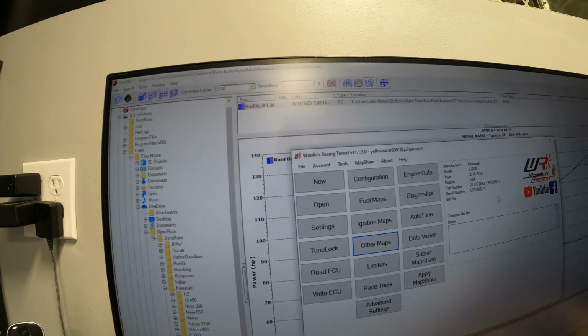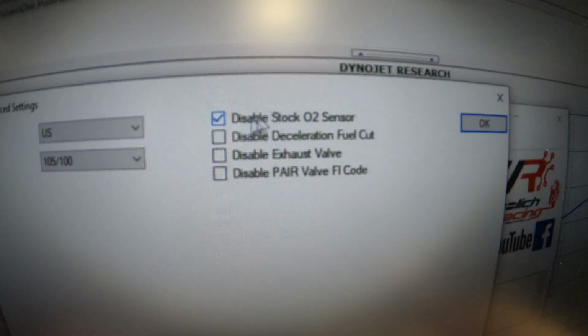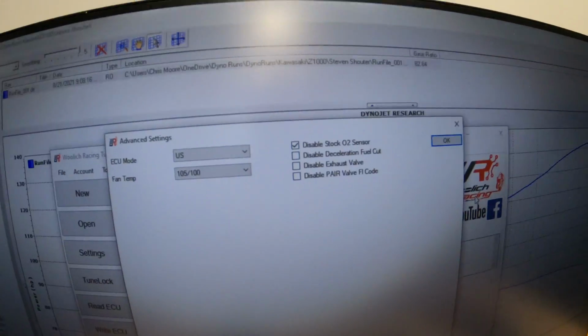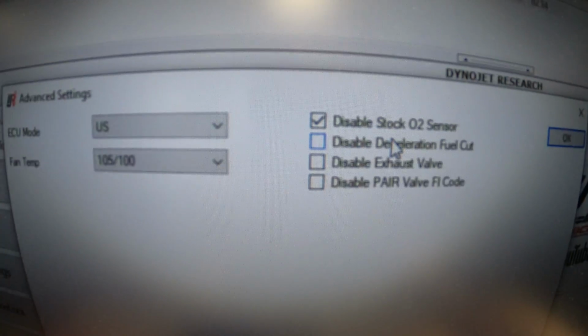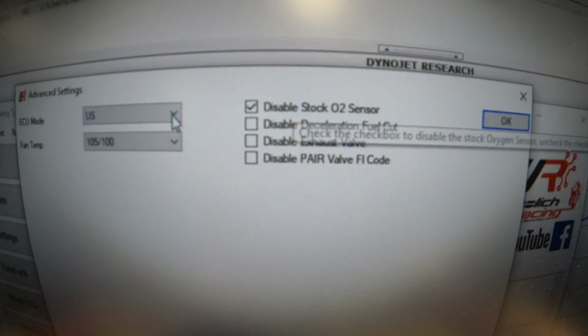Another thing that we can do is we're gonna disable the stock O2 sensor. So the stock O2 sensor tells the bike to run very lean. We do not want that. So we're gonna turn that sensor off, unplug it, disable it, and then we're gonna be controlling the way the bike is tuned. In other words, we're not gonna rely on the O2 sensor at all.